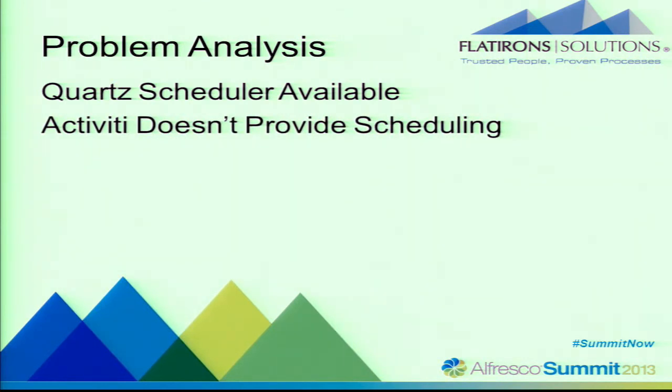Outside of timed events or timer-based events, Activiti doesn't directly support the kind of scheduling and queuing that this customer was looking for. And I'm seeing nodding. Thank you. I have an Activiti expert sitting right here in front of me, so if I say anything wrong, jump up and correct me so everybody doesn't get any bad impressions. But that was what we observed.